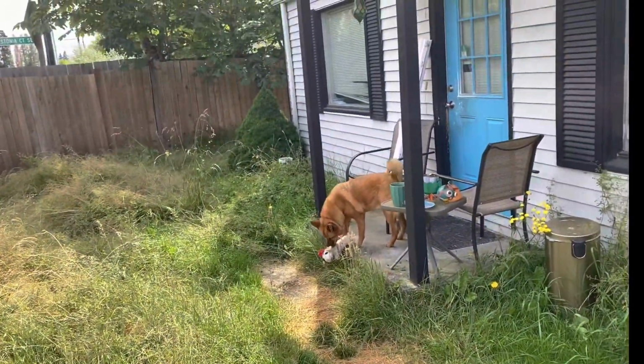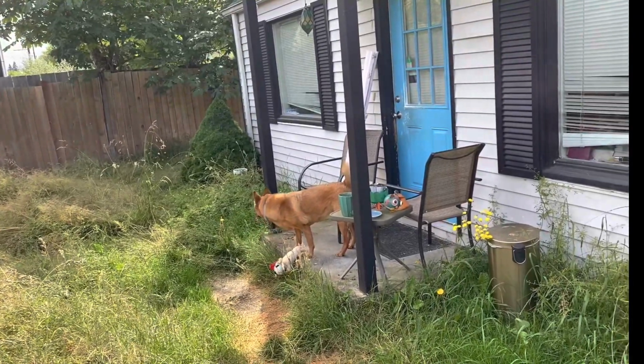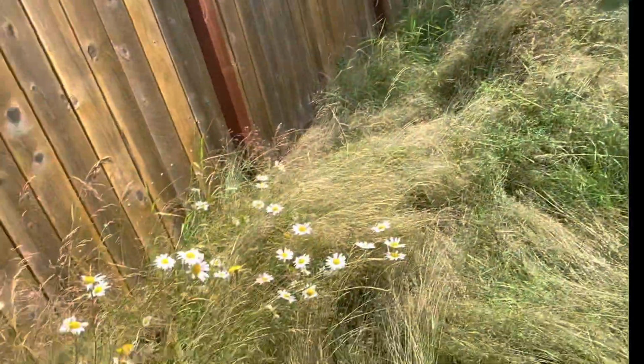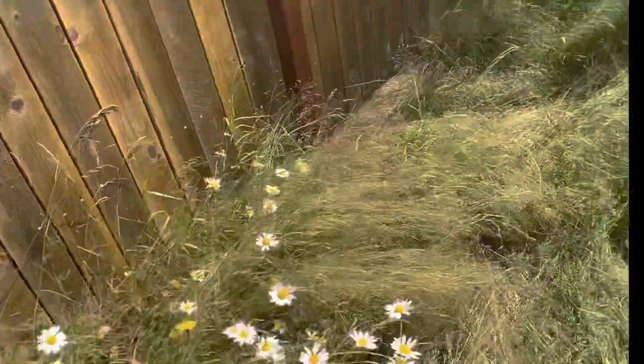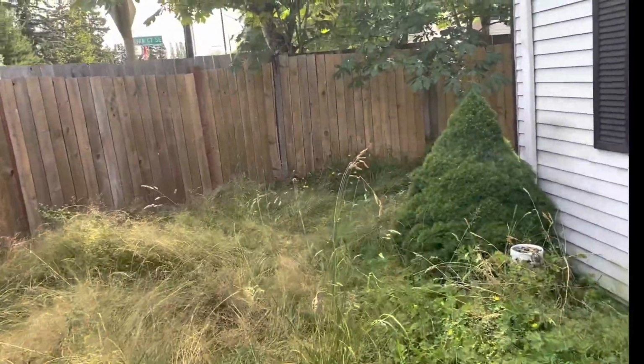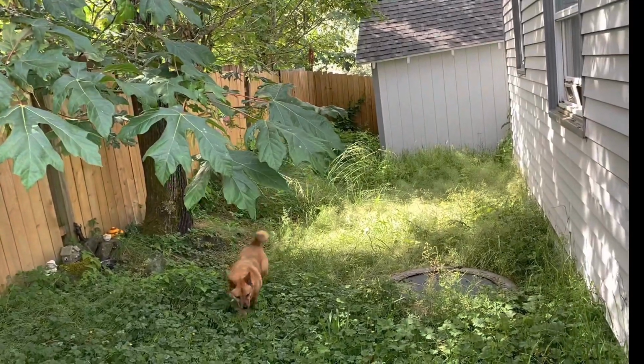I need to clean up the patio. I wanna repaint the door and just trim everything back. Lots of lovely wildflowers blooming. Then we will go around the back side. And then this is the side of the house.